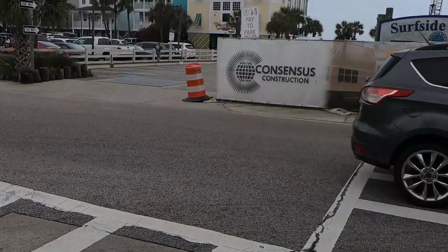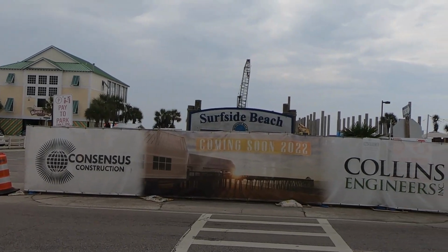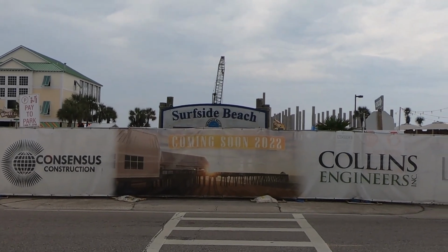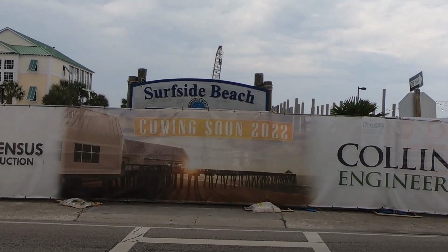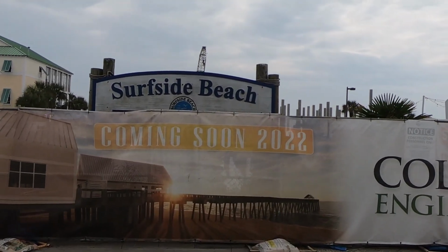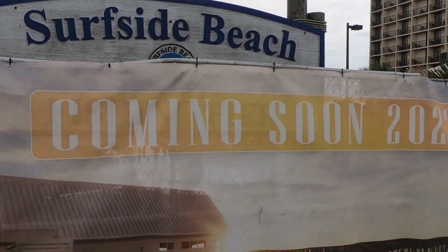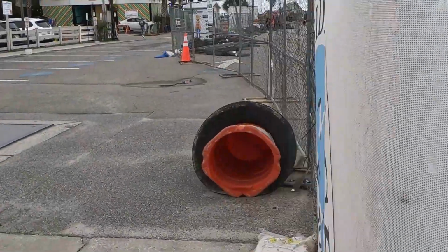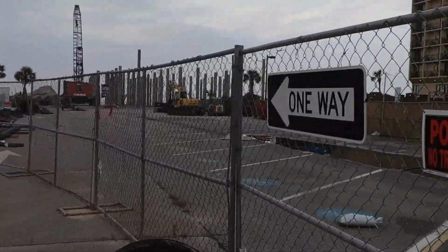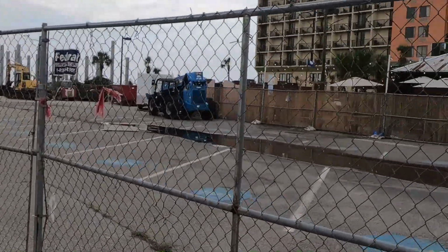Well, here we are again, Surfside Beach, South Carolina, on a cloudy June day, no less, just several miles south of Myrtle Beach. And according to the banner here, we should have a new pier in 2022. What's happening, everybody? We're at the construction site of the Surfside Pier to check out the progress.